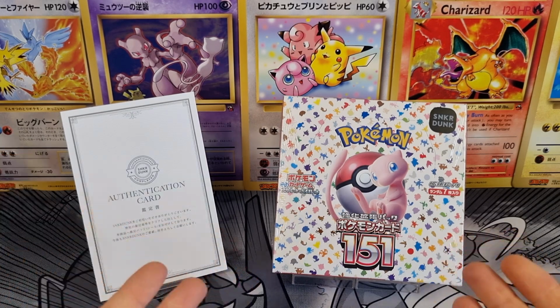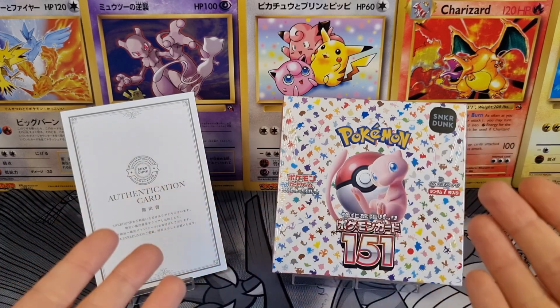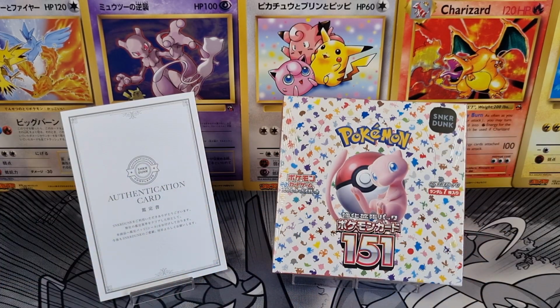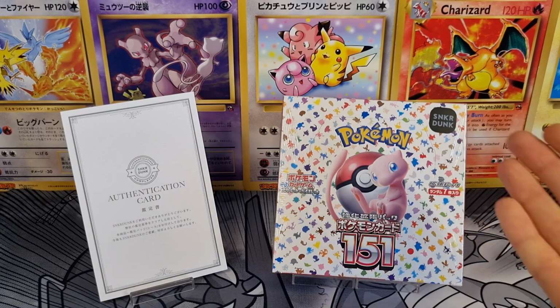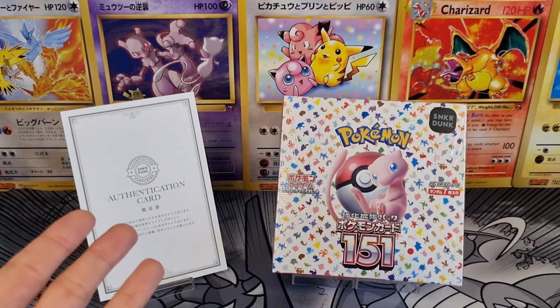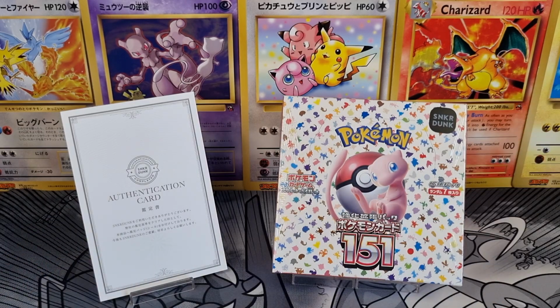It's all private sellers listing product just like they would on eBay or any other type of marketplace. If SNKRDunk deems the booster box or the shrink wrap to be authentic, they will put that little sticker on it, ship it to you with an authentication card. Now the sticker, I don't like it. I think it's pretty ugly. I hate that it's on the front of the booster box. The good news is you can remove it quite easily. It's no problem at all to remove it.